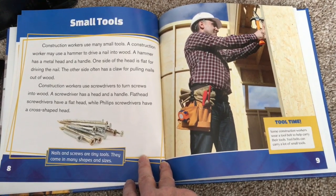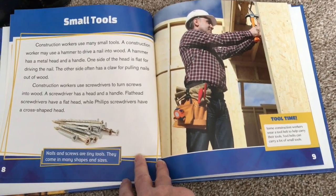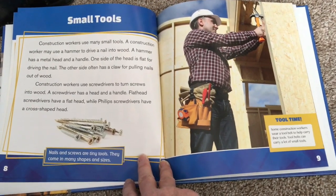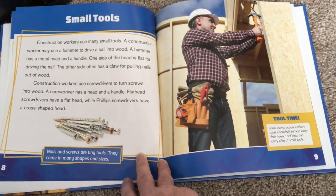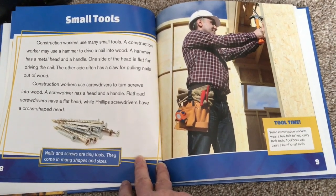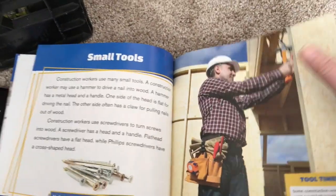Construction workers use screwdrivers to turn screws into wood. A screwdriver has a head and a handle. Flathead screwdrivers have a flat head, while Phillips screwdrivers have a cross-shaped head. Nails and screws are tiny tools. They come in many shapes and sizes. Some construction workers wear a tool belt to help carry their tools. Tool belts can carry a lot of small tools.